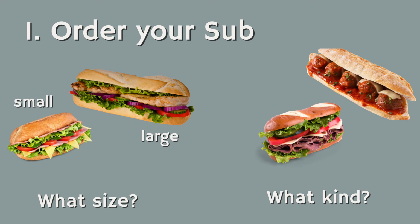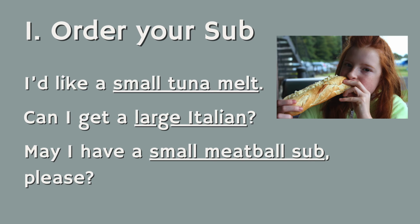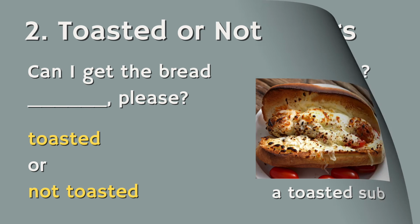To order your sub, specify if you would like small or large and what kind of sub you would like to get. For example, I'd like a small tuna melt. Can I get a large Italian? May I have a small meatball sub, please? Two. Do you like your bread toasted or not toasted? Can I get the bread toasted, please? Can I get that not toasted, please? Putting your bread in the toaster is optional. Make sure you mention it so the sub is made just the way you like it.